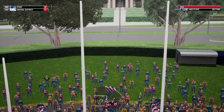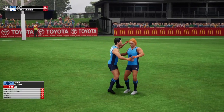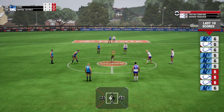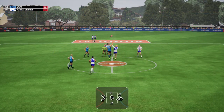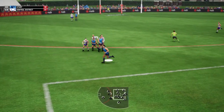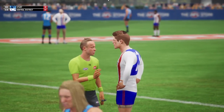Wow! How good was that? Look at them celebrate that effort. Just under 2 goals the difference now. The game is back underway. The Bulldogs are getting first use from their ruckman. 12 made a meal of that one. Clear free. Just put both hands in the back.